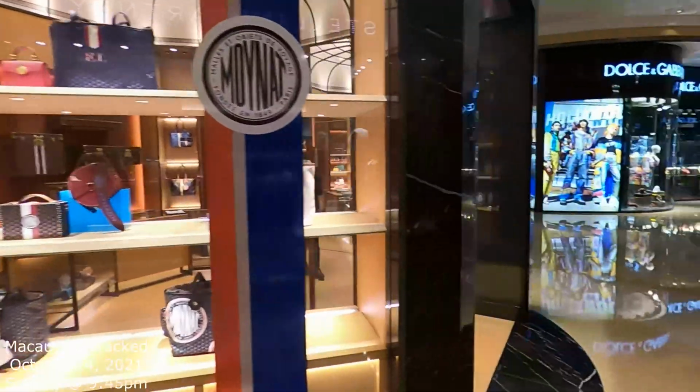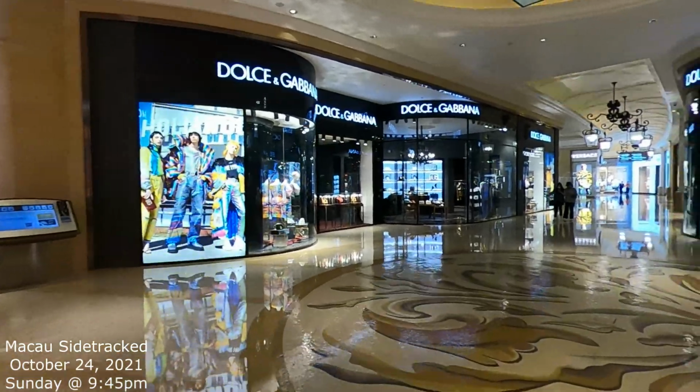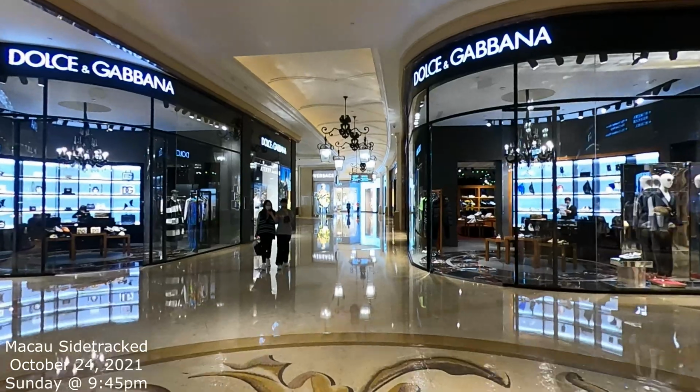Okay, so I'm going to navigate this one, and then we'll turn back on the camera when we get to the other side at the Venetian. Sunday night, about 9 o'clock, so a lot of things are closing, just so you know.